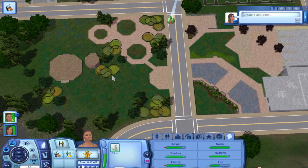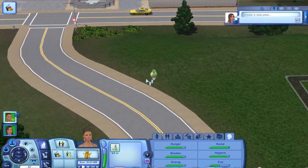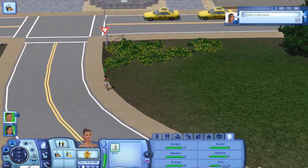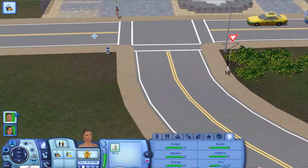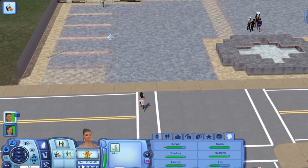But yeah, it's a really nice park. I like it. I use it in my regular gameplay as well. And oh lord, here they go again, taking the freaking subway. That's one thing I hate about Bridgeport, is that you have to take the freaking subway or a cab if you don't have a car. We're definitely gonna get them a car.